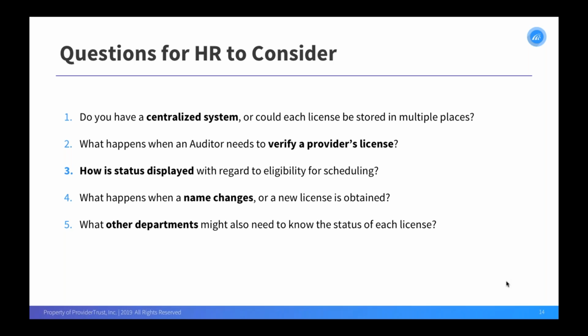How is the status displayed to you? If you track this, as most people do, in Excel, which is not intuitive and doesn't proactively tell you that something's missing or coming due, how are you going to be notified when that change occurs and that license suddenly is revoked or suspended? And how does that affect your scheduling? You need to know that in advance, or as soon as possible, to pull them off the floor if that's a recourse that needs to be taken.